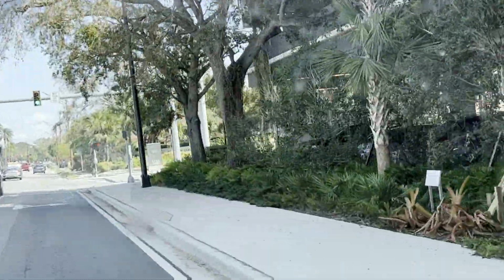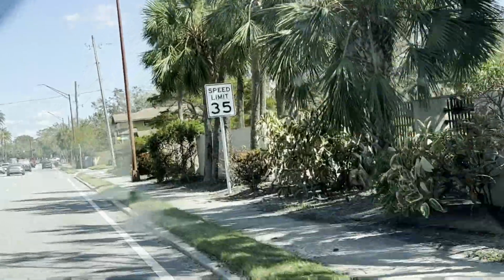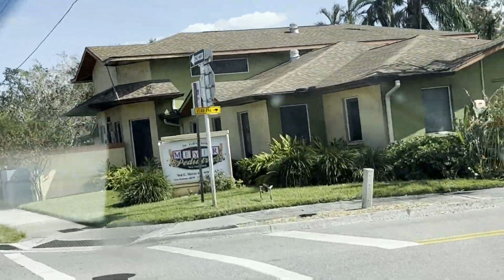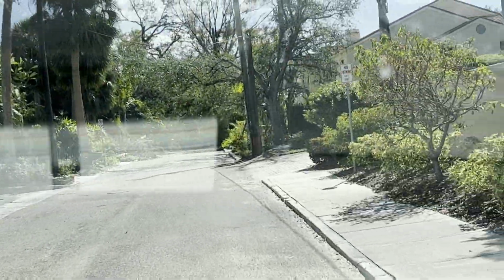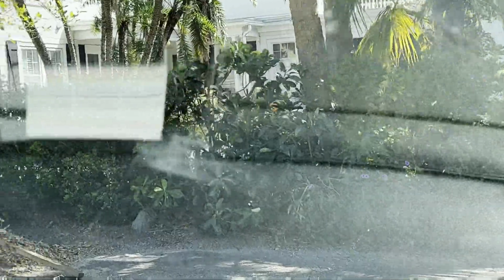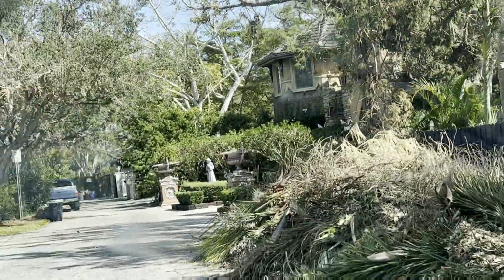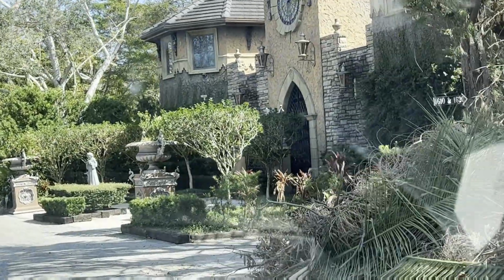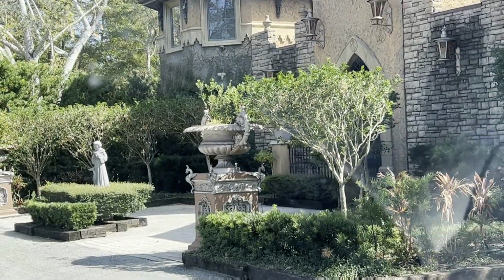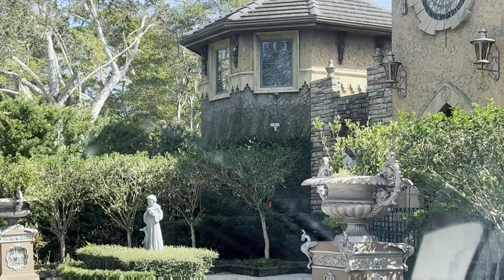There's a house up here I wanted to check out. It's a really, really old house. And I believe it's right down in here. Or am I wrong? Yeah, check this out. You guys are going to like this one. I've been wanting to check this house out for a long time. Look at this. Is this not insane? Is this somebody's house? Look at this. Wow.